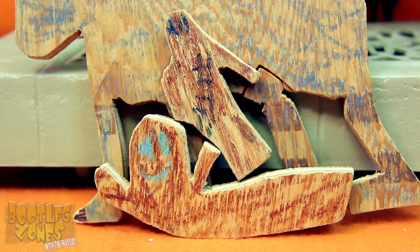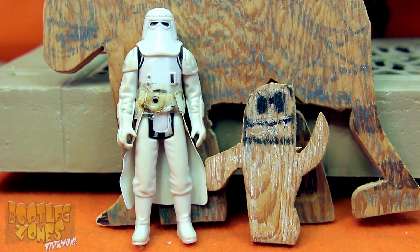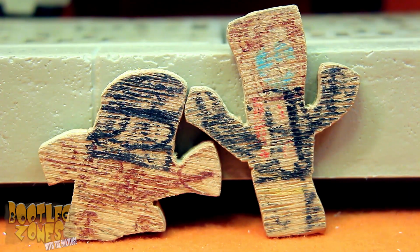I'm pretty sure the novelty wore off fairly quick once they're actually made and our dumbasses could see that, you know, they're just pieces of wood we cut out with crayon on them. Oh well, at least we had fun making them, and I guess we probably got a few play uses. But since our main goal was to make figures that we didn't have at that time, I have no idea why I made a Snowtrooper, because I've had this Snowtrooper figure since before I even knew what Star Wars was. And, yeah, Darth Ewok. Your guess is as good as mine.